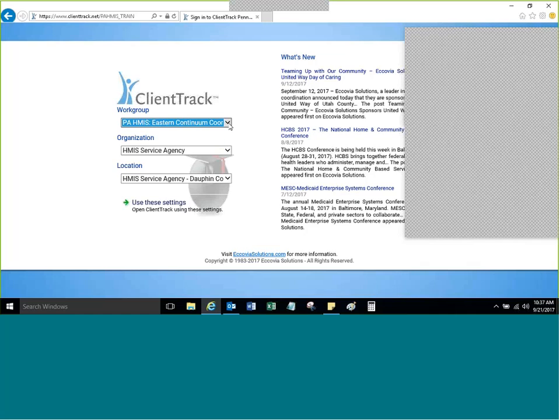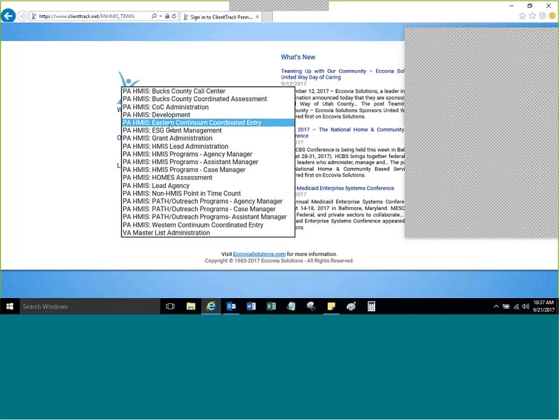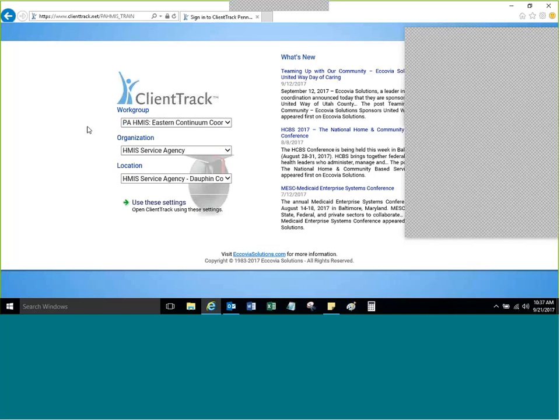We have placed all of the coordinated entry functions, the assessments, the community queue, VI-SPDAT, everything within the Eastern Continuum Coordinated Entry Work Group. Now, work group is kind of like a role in the system. When you go into the system, you think: what kind of job am I going to do? What role am I going to play? What data am I going to work on? That's what you equate to the work group.